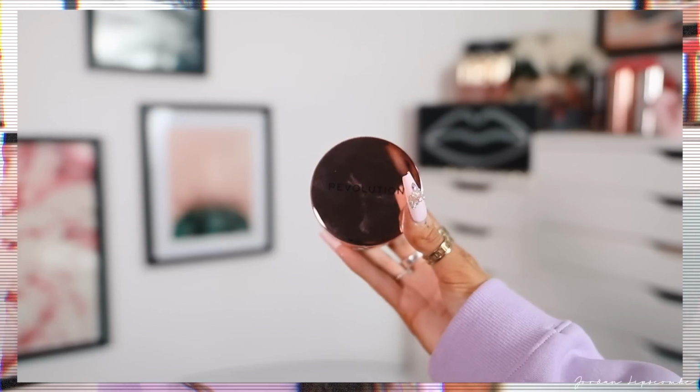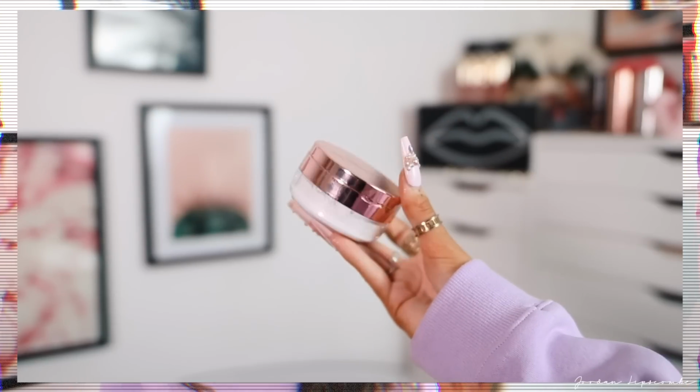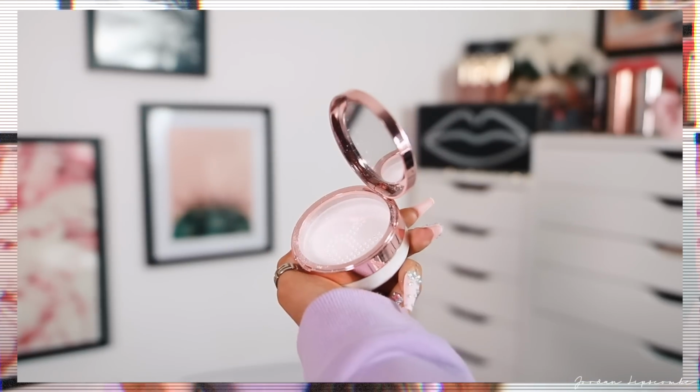And then the other one I have, the reason I chose this one is because it's translucent, and I always gravitate towards a translucent. By Revolution, the Conceal and Fix Translucent Loose Setting Powder. It says it's talc free and no flashback. It's also water resistant as well. That's a bit of me, that.